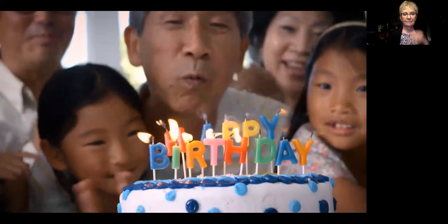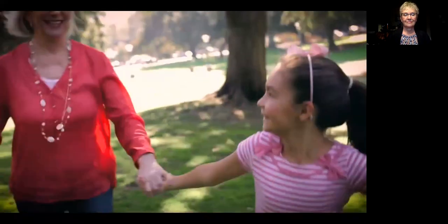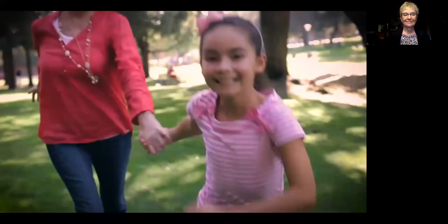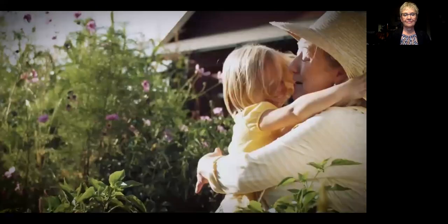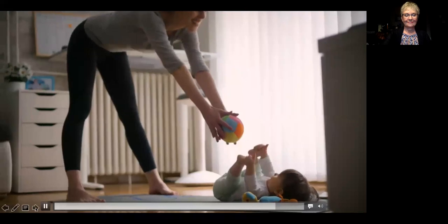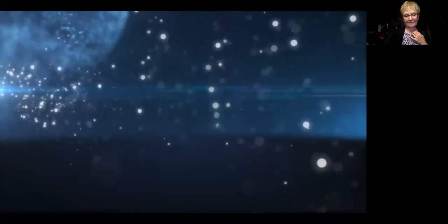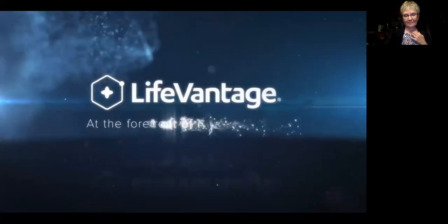Aging is inevitable. The rust comes back. The engine loses some power. But now we don't have to take aging lying down. Lifevantage's study of nutrigenomics fights the root causes of aging to help people look and feel younger, naturally. Lifevantage, at the forefront of nutrigenomics.